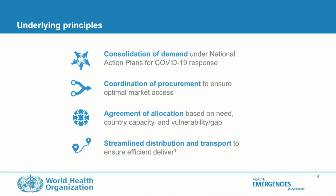The four principles that underline this initiative are really there after analysis of the last few months to address the serious constraints and shortages that we're discovering in the supply chain of these items, included the rapid deterioration of transport networks that allow us to deliver as we normally would. First, we need to consolidate demand. This is clear to avoid overlap, duplication, and demand amplification.